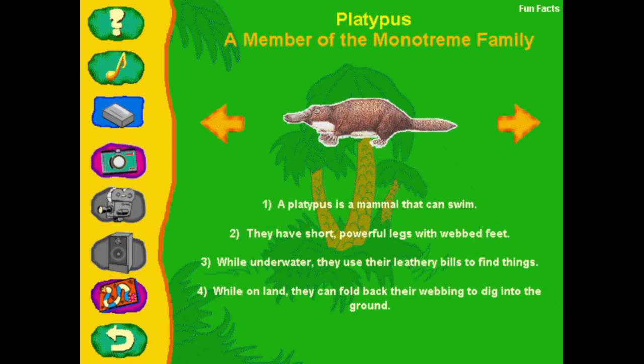Platypus, a member of the monotreme family. A platypus is a mammal that can swim. They have short, powerful legs with webbed feet. While underwater, they use their leathery bills to find things. While on land, they can fold back their webbing to dig into the ground.